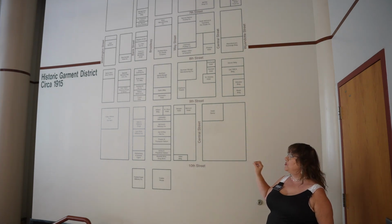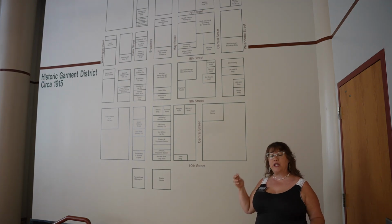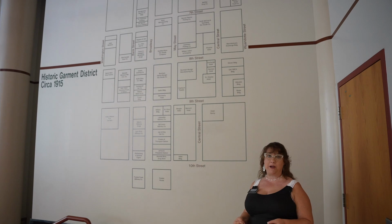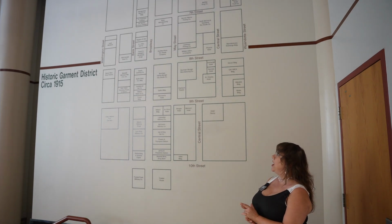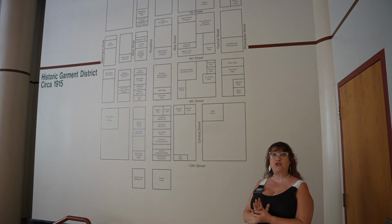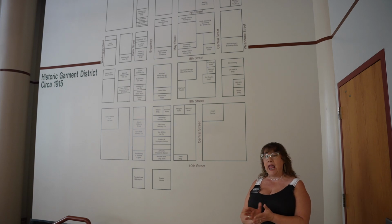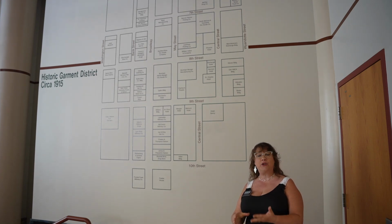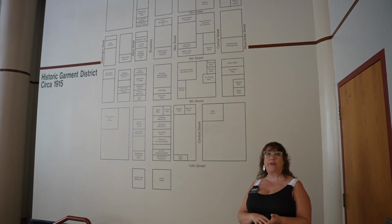The garment district really took off as a manufacturing district right after World War I. There was a handful of men who immigrated from Eastern Europe after World War I. And while they were living in Europe, they had clothing companies or tailoring businesses. They were used to working with garments.